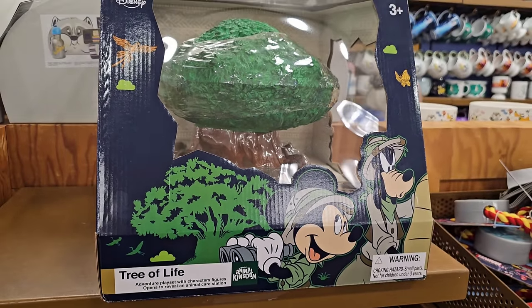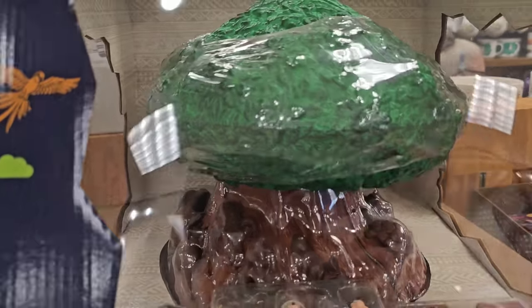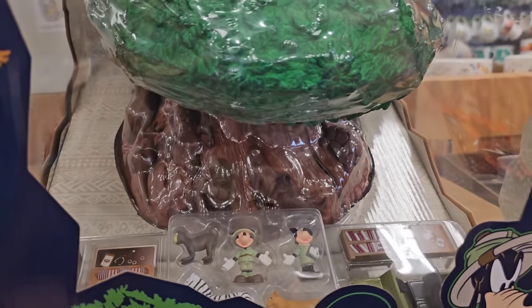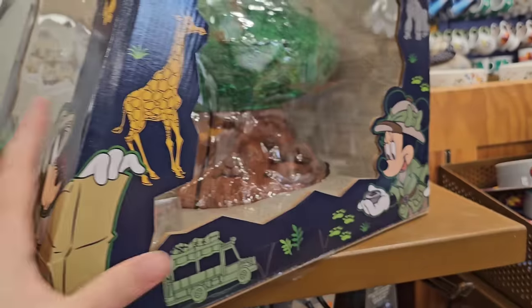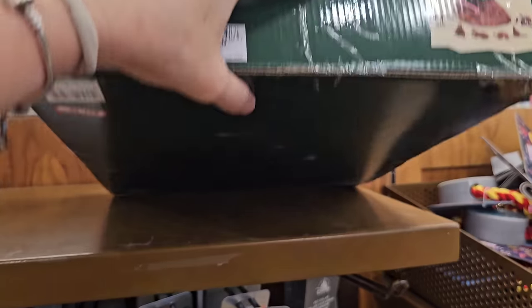Oh my goodness, look at this. The Tree of Life. Oh my gosh, my son actually has one of these from years ago. Oh, it's so amazing. What's the price on this? What is the price? It was $60. $24.99. Oh my gosh.